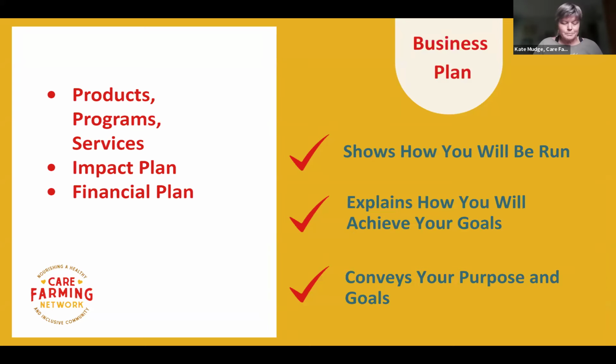Regardless of what farm size you plan on being or your financial status, we're going to talk a bit about a business plan, because you need one. You're effectively going to create this blueprint for how your farm will run, who's going to be responsible for what, and how you plan to achieve your goals. And a business plan also helps you secure support, be it monetary or in kind, or even just support from volunteers. A business plan essentially helps you convey that purpose and goals.